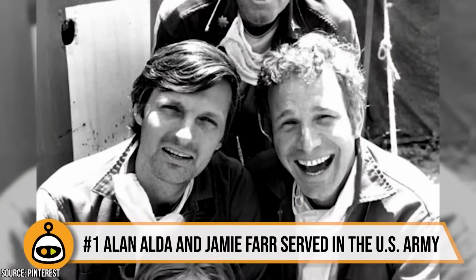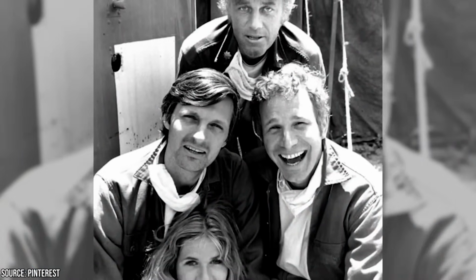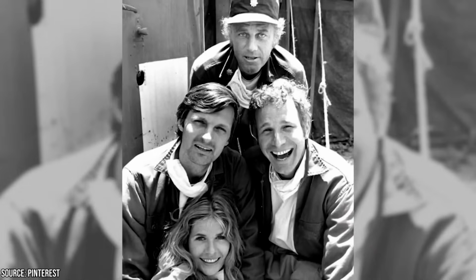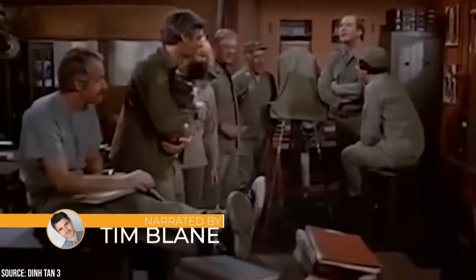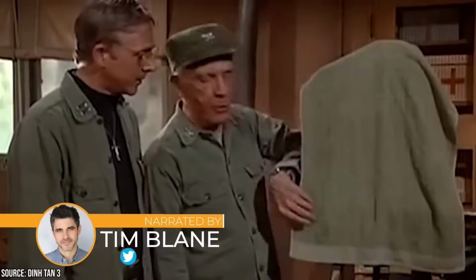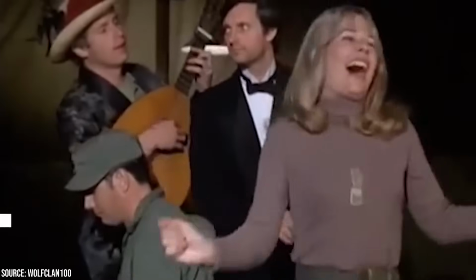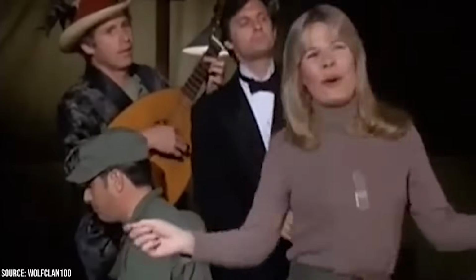Alan Alda and Jamie Farr served in the U.S. Army. Alan Alda, the actor who played Hawkeye Pierce, served in Korea in the Army Reserve for 6 months. Jamie Farr played Maxwell Klinger, and he was stationed in Japan when Red Skelton requested him for a USO tour through Korea. Other members of the cast served in the armed forces. Wayne Rogers, who played Trapper John McIntyre, joined the U.S. Navy, and Mike Farrell, who played B.J. Honeycutt, served in the Marines.